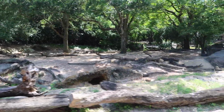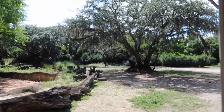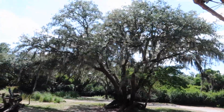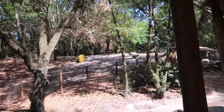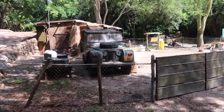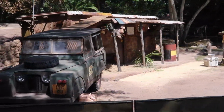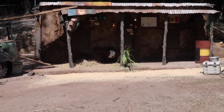A cardinal here in the middle of the safari. Wonderful pets for the warden. Their milk is also great for cheese. They also act as a natural lawnmower because of all the grazing that they do throughout the day.